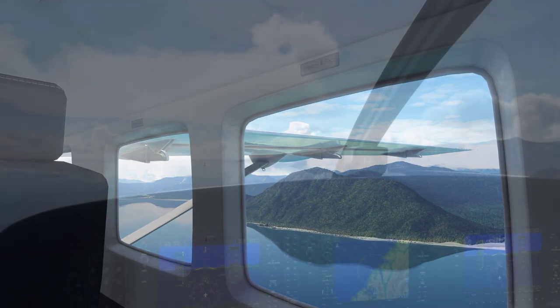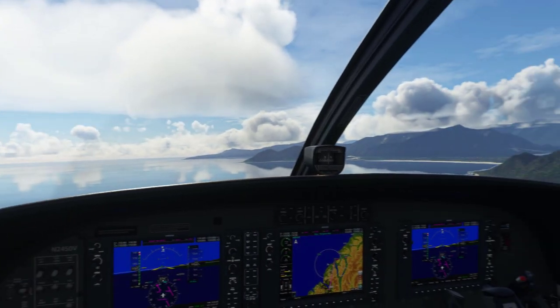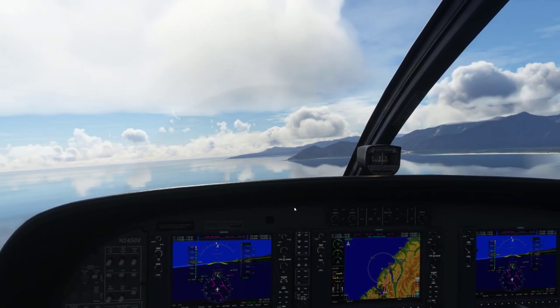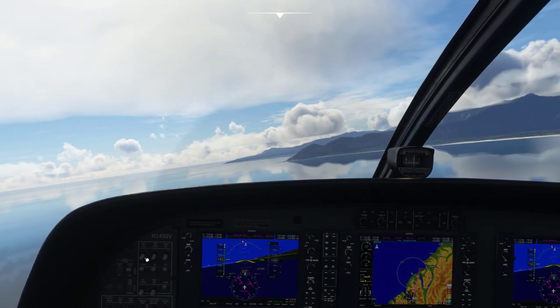Good day. So the lodge is in here. So we'll go ahead and start to basically turn perpendicular, so we'll be doing our base leg. I'm going to come on with our lights.